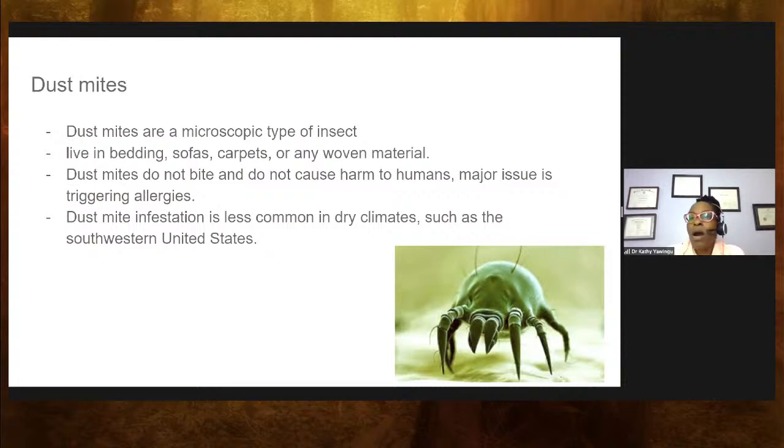Dust mites are not harmful to humans. You don't have to be afraid of them. I mean, they look ugly. That's a picture of a dust mite there. They're very unsightly, but they're not harmful. They don't cause pain. They don't bite you and leave big welts. But the major issue with dust mites is that they lead to allergies. And you just feel miserable. Your eyes are itchy, your nose is runny. And that's the biggest problem with these insects.